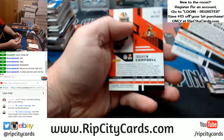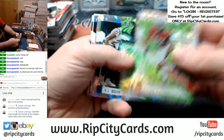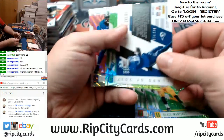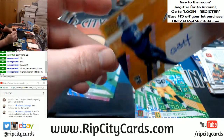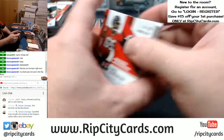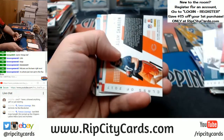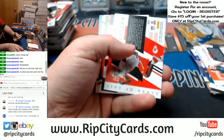215 AJ Green for the Bengals. Gerald Everett to 149 for the Rams, autograph. This is number 12. Yes. Thermally toxic. This is number 12. To 199, Reuben Foster. To 499, Rasul Douglas, Eagles. To 99, Glasgow, Bengals.